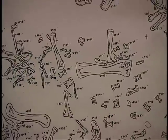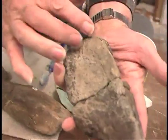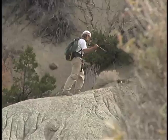We have to know how the bones lie relative to each other. We take notes on what the rocks were like. Are there any other fossils found with the dinosaur bones? All of this is information that's absolutely vital to actually doing science with the fossils. There is so much information that comes out of the ground as we collect the specimen.